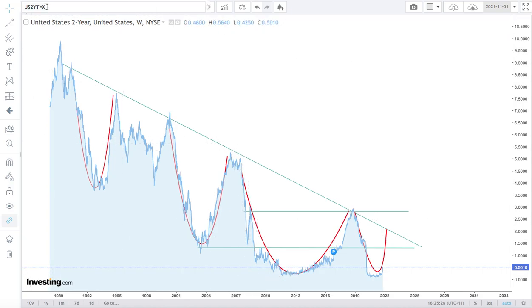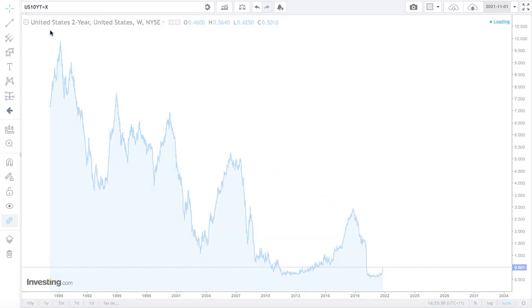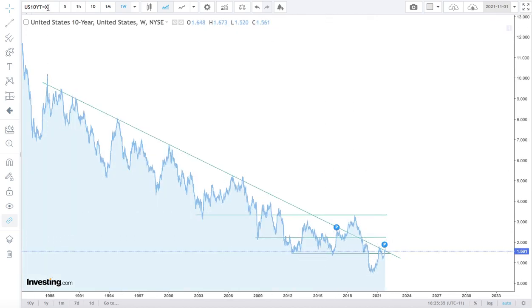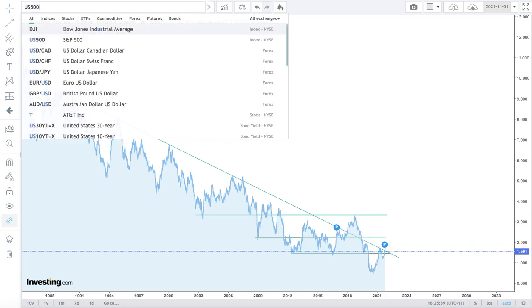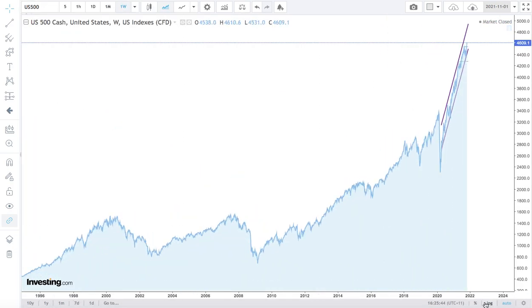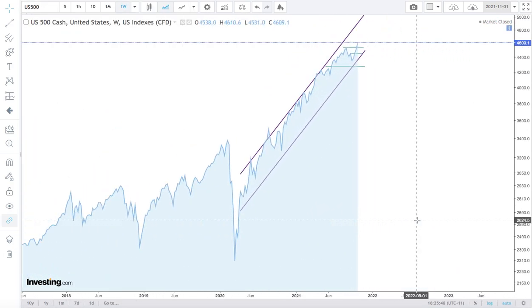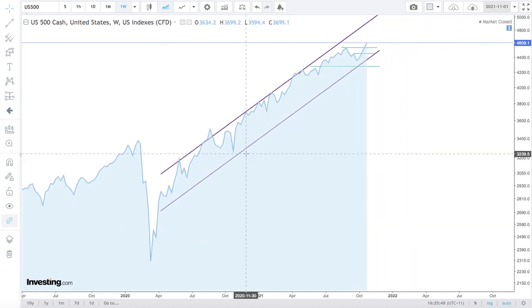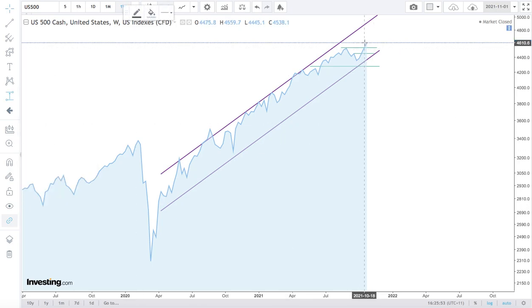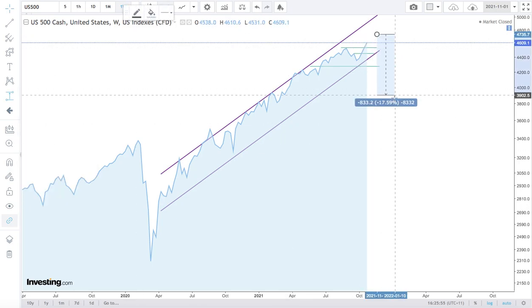So with those 2 years poised to rally, which I'm quite sure they will, and the 10 years poised to rally but not as far, that will mean the curve will flatten. That will be bad for the NASDAQ, and potentially very bad for the S&P, and it could see, from wherever it ends up being, a 20% fall, right?